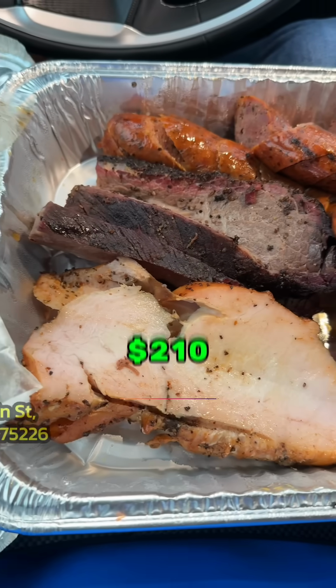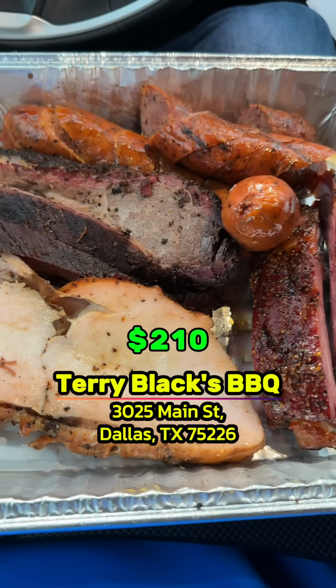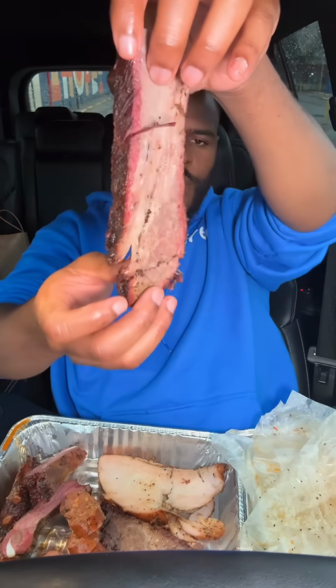And I really hope with 2 more barbecue joints coming up, we get better barbecue, because that just wasn't all the way it at all. Next, we got barbecue from a place called Terry Black's in Dallas, Texas. Let's start off with the brisket.